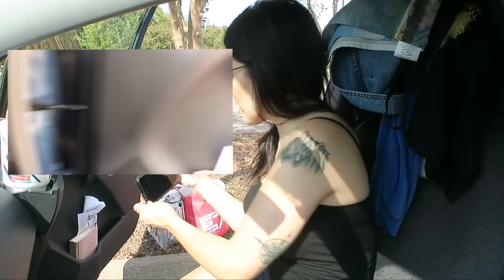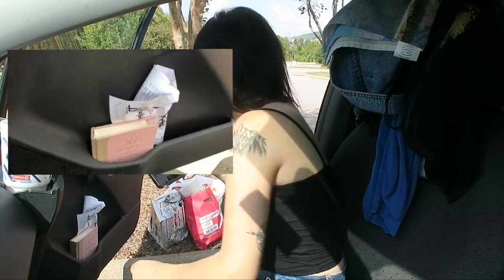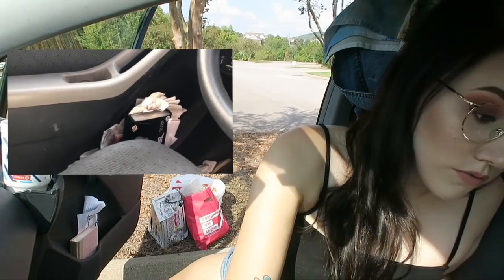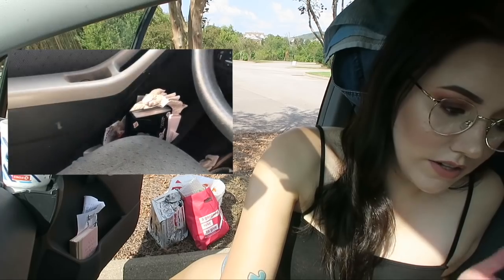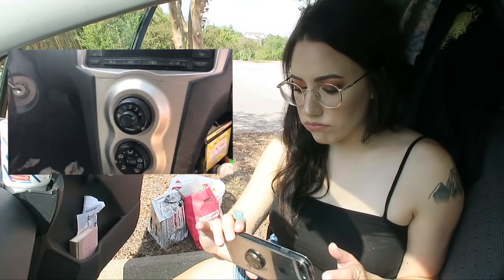And kind of the same with this, this is organized. Obviously this I just want to fold up, but that's organized. And then that one, it looks disorganized because there's all receipts in there, but in reality I know what's in there and it's mostly just receipts. So those things, jeez. All right, okay. I'm really glad I washed my hair today.